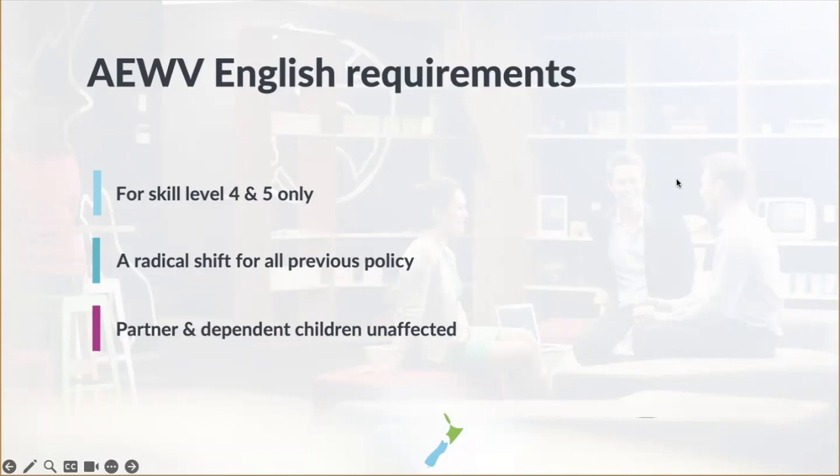This doesn't affect anyone in skill levels 1, 2, and 3. So again, these changes just impact skill level 4 and 5. So if you're in those higher skill levels, it's not something you need to demonstrate.